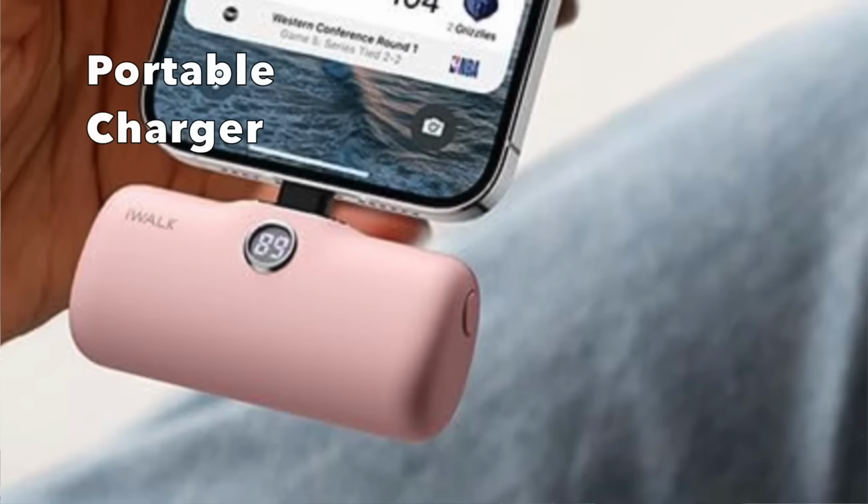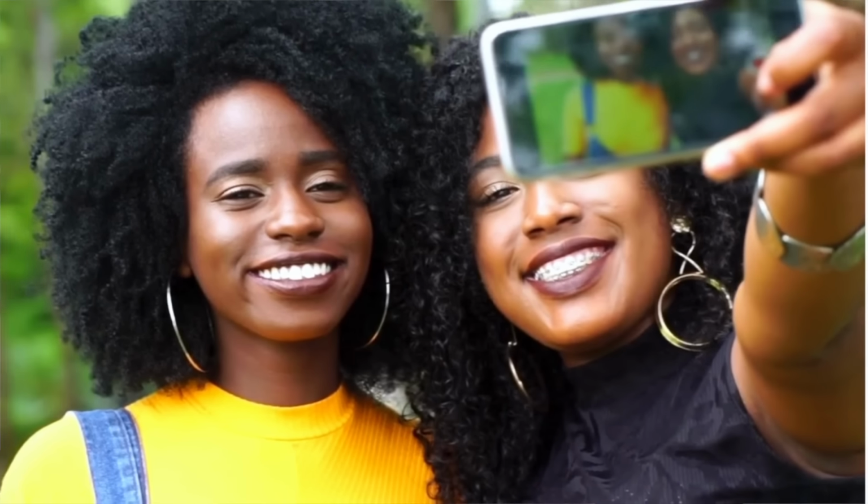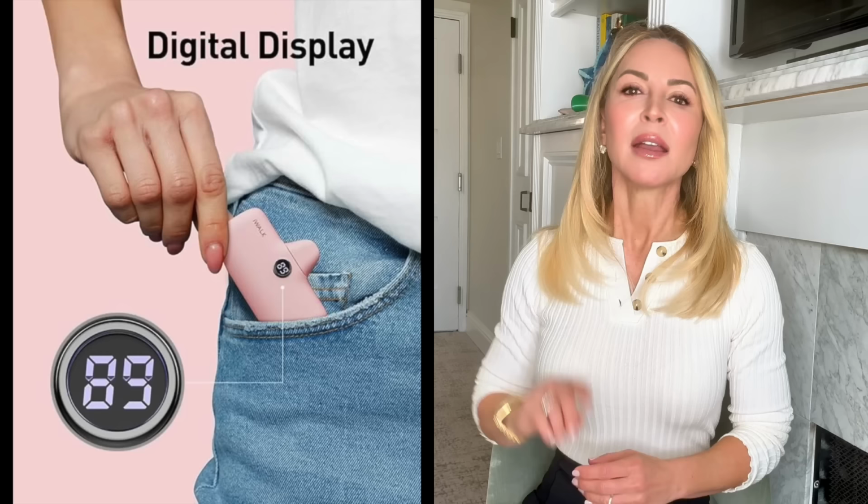Number 8, a portable charger, a huge must. Nothing can be more buzzkill than being out and about, enjoying your time in London or Paris or wherever you're going, then realizing your phone is about to die. Aside from missing out on fun pictures and videos, now you've also lost access to navigation and Uber. Drop mic. This is the one that I use.